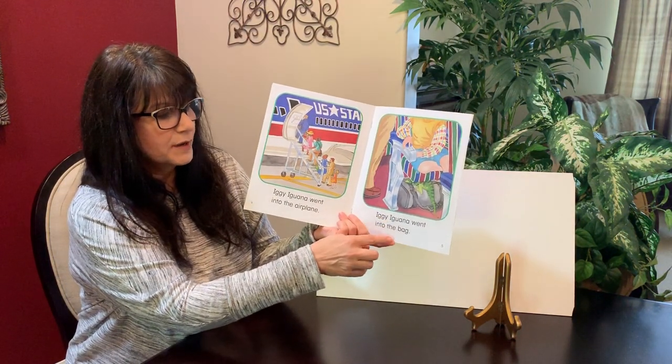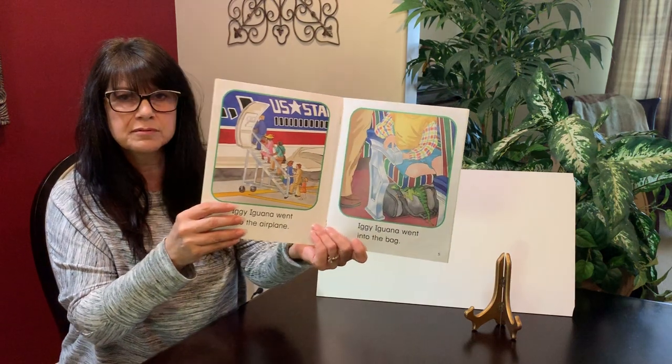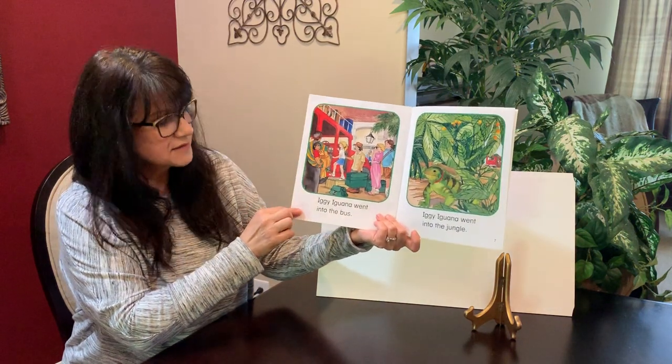Iggy Iguana went into the bag. You see, she snuck into the bag under the airplane seat. No one knows she's there. It looks like they've arrived.